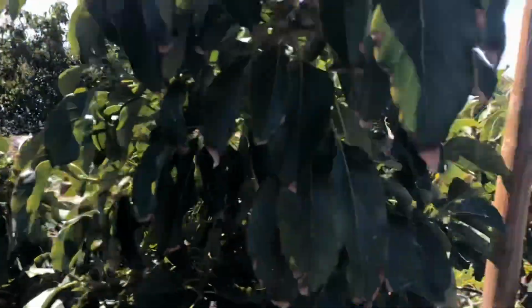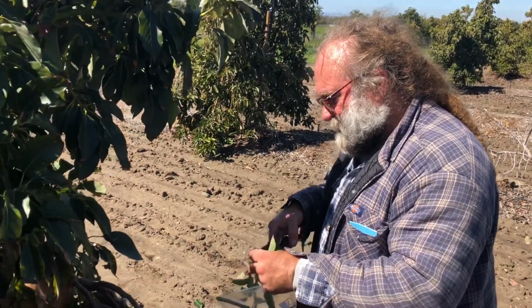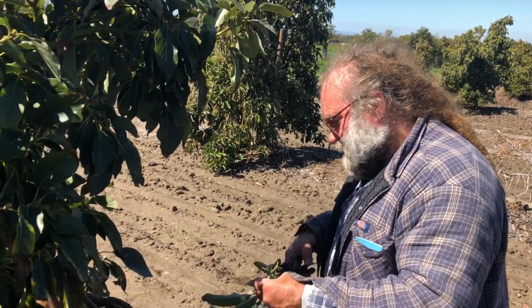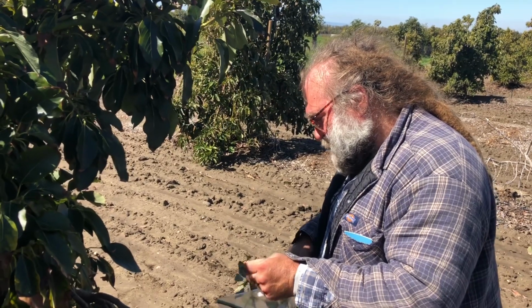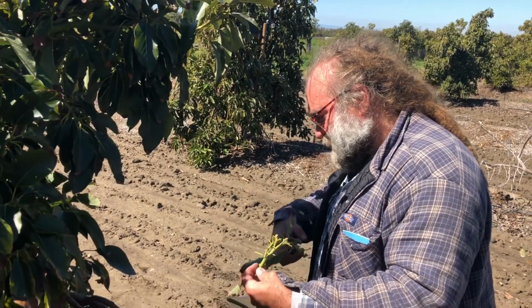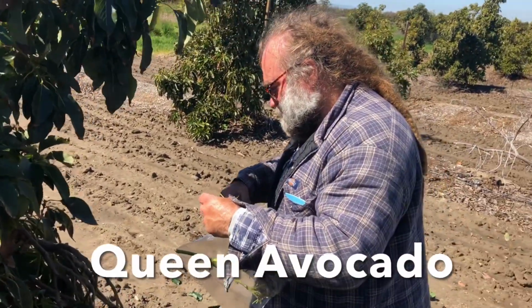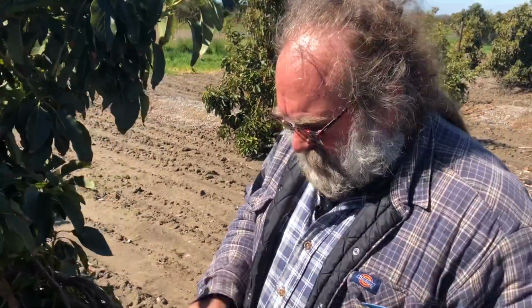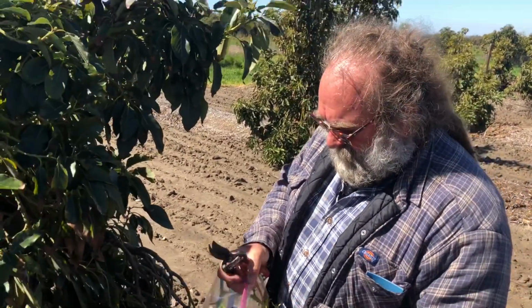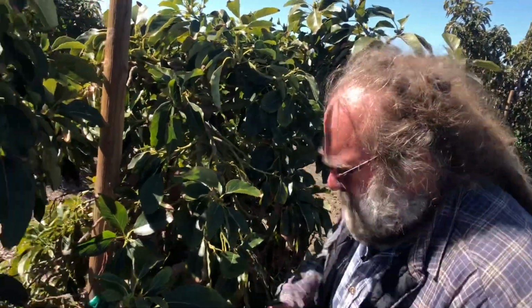Daily 11, when I first started working, was definitely one of the larger fruits consistently. And then there was a while where it was not as big, definitely the longest fruit, but the Queen seemed to have larger fruit at that time. Queen's another large one, and then the other one, Choquette, has been pretty consistent as well.